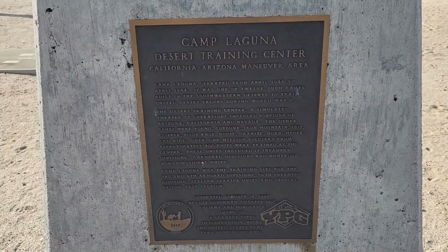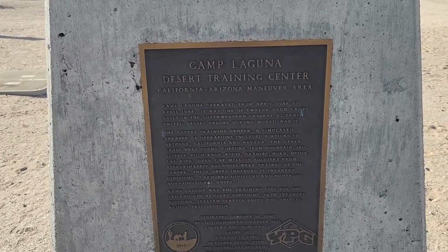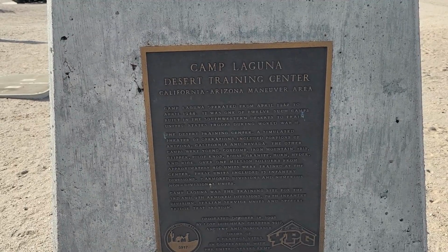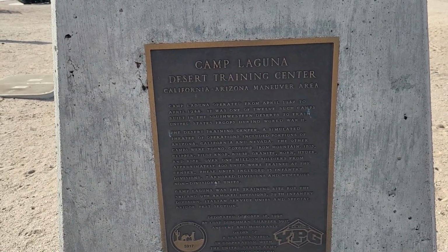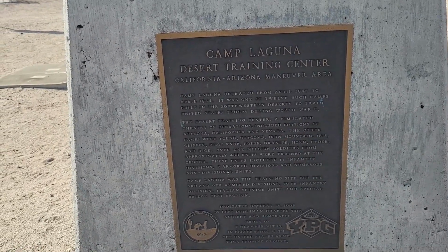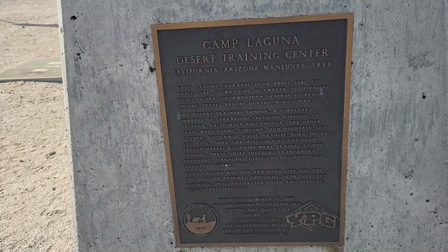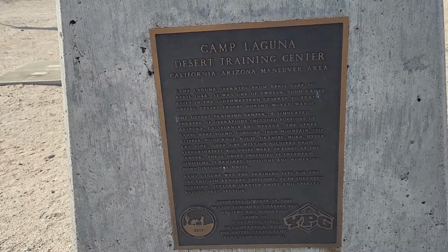This monument here says Camp Laguna, Desert Training Center, California and Arizona Maneuvering Area. Camp Laguna operated from April 1942 to April 1944. It was one of the 12 such camps built in the southwestern desert to train United States troops during World War II.